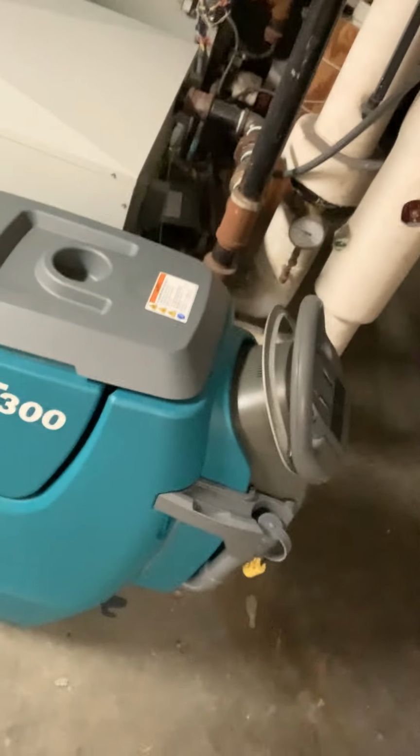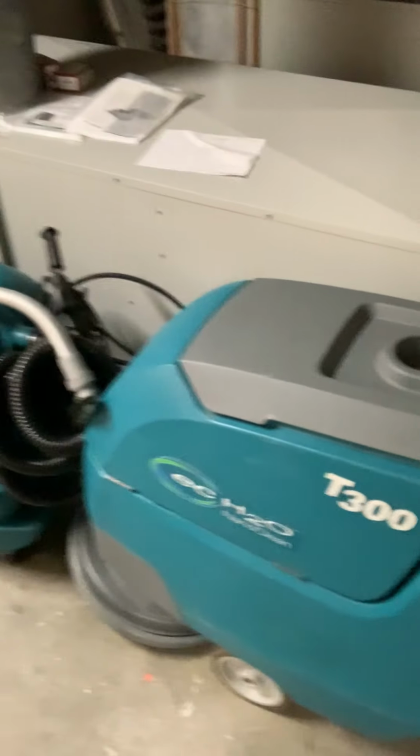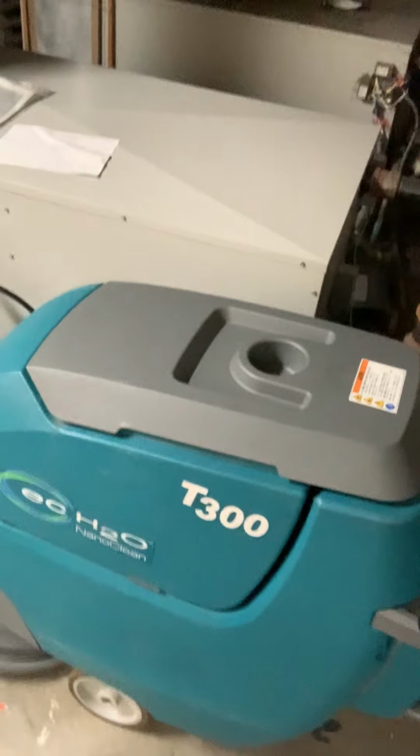Now, I can't turn my camera around here, but I will turn my phone around for you all. This right here, that's an automatic floor scrubber. Auto floor scrubber, sorry. This one is made by Tennant. I purchased it about, I would say about a year ago. It's been some time.